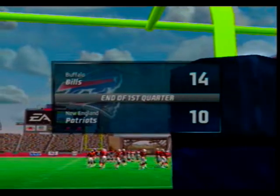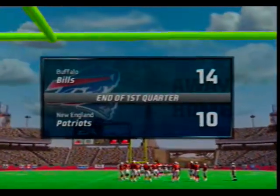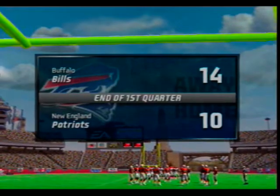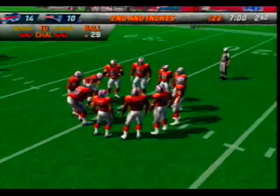After one quarter of play, the score is 14-10. Bills 14, New England 10. The teams have switched sides and will start the second quarter.